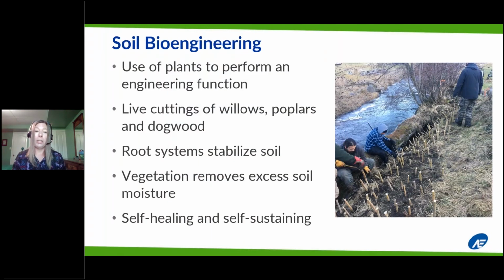So soil bioengineering, what is it? It is the use of living plants to perform an engineering function. When I say an engineering function, here we're talking about slopes that are unstable, that are being eroded either by creeks or shallow surface water flow. In the Okanagan here, it's quite dry, and so these living plant systems do require water, so we generally restrict our bioengineering sites to around creeks and streams and lakes.